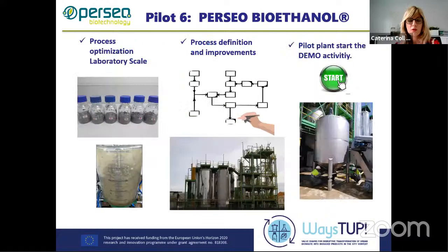At this moment in the project, we finished the optimization at lab scale, in which we tested different conditions for each raw material. We worked on the new process design and on the adaptation of the process in our PERSEO biorefinery. And at this moment, we are starting the demo activities at a big scale.